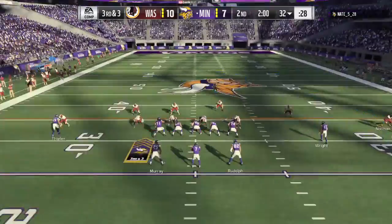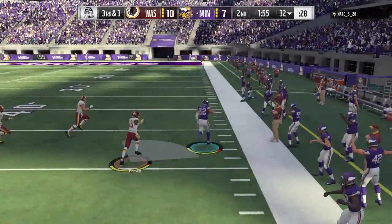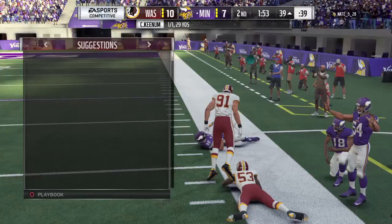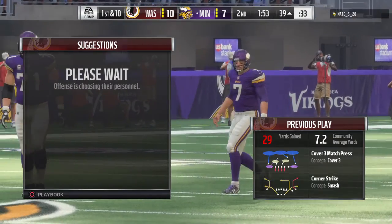Keenum on 3rd down. And complete, right side, the tight end Rudolph. And he's going to be out of bounds, but able to take it inside the 40-yard line. He got 29 yards that time.